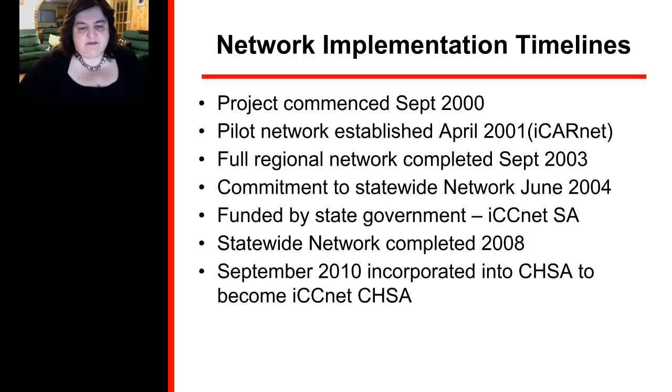So I'd have to say this is one of those exciting journeys where your research actually translates into a clinical service. And now myself and my staff, rather than having to get budgets and grants every 3 years, we are all permanent employees of Country Health in South Australia.